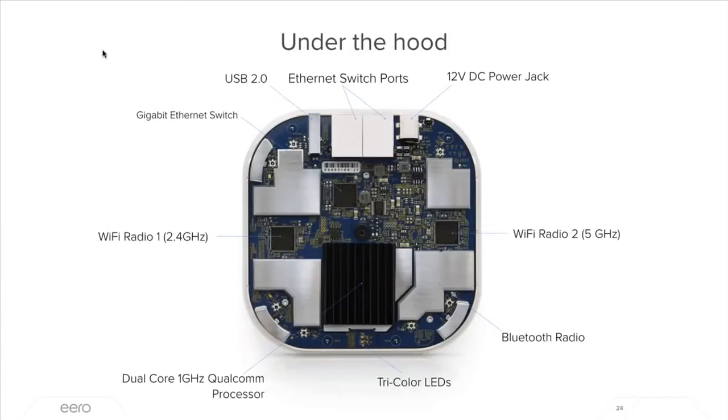Here's a look under the hood. You can see some of the radios, the processor, the tricolor LEDs, and the Bluetooth radios.